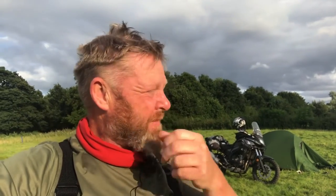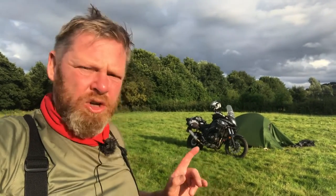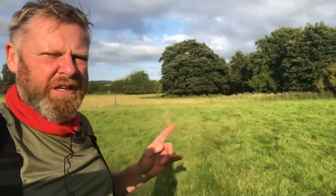Right guys, so I've got pitched, everything's ready. I just need to get changed and go to the pub in that direction, which is 100 yards. It's all part of a big estate and a big house. Where I'm pitched is the second of two fields. Well, the first one is the campsite. It's a very small campsite. I'll show you through it when I go to the pub. Very small, very nice. This is an overflow campsite for when it gets busy, and it's basically just a sectioned off bit of field.